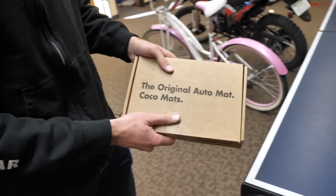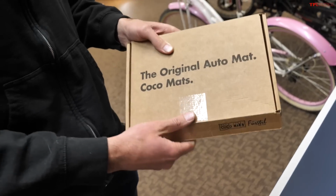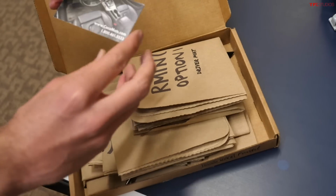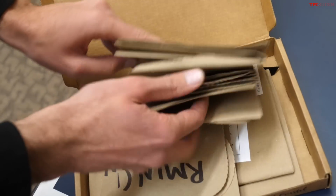I plan on keeping that car for a long time. I want it to be really nice on the inside, so let's see what happens, and maybe someone out there will care. So I ordered the Coco Mats, and shortly thereafter they sent me this little box. And this is interesting because when you open up the box, you basically get a sample and a size kit. So here's the little company, cocomats.com, and they sent me these templates.